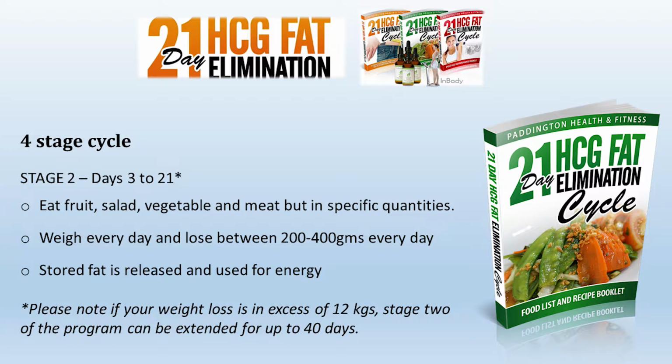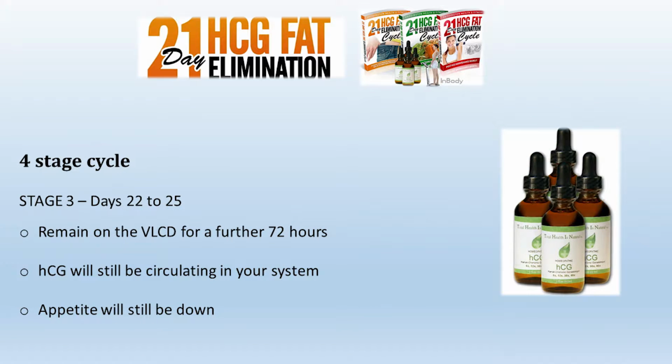That'll answer your next stage. Okay, these next 2 stages will answer that question. Day 22 to day 25. So I know I call it a 21-day program, and it is 21 days. That's your hardest 21 days. The first 2 is included in that 21, so it's not that hard.